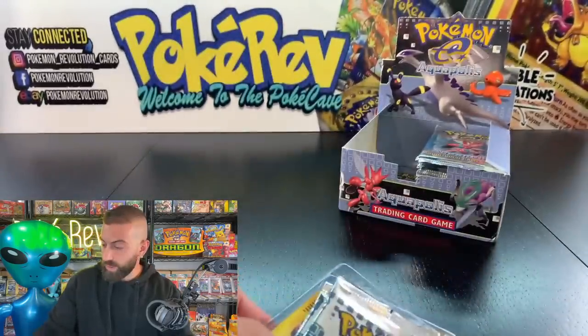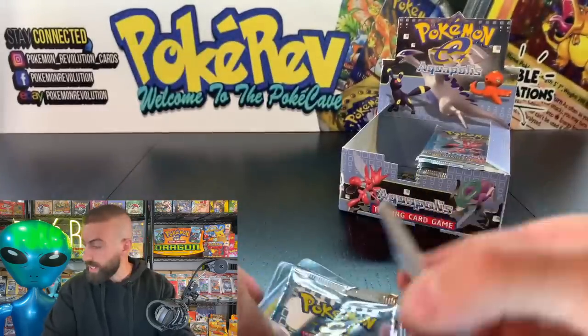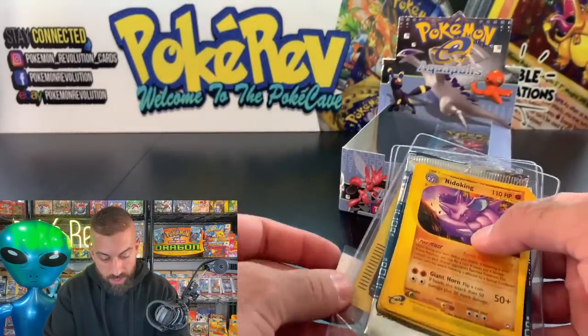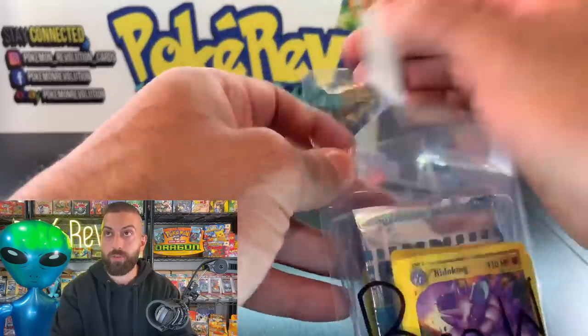Let's go. Bidoof, changing the game up right now for us. Cards are going in for Ben W. Ben got an awesome hit. A bunch of really nice reverses, non-holos, everything like that. You get all the cards in here, the empty pack wrappers, everything.